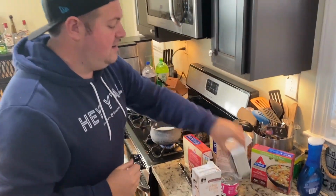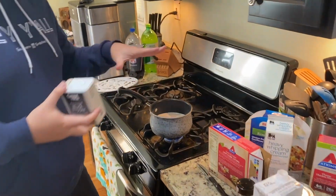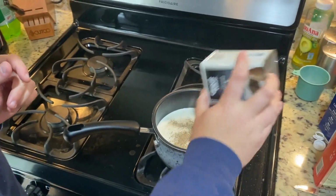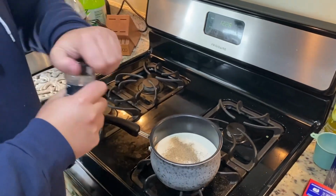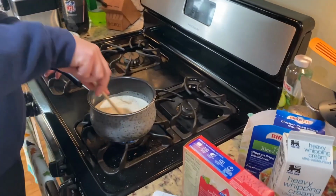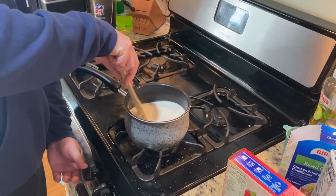And then we're gonna add some spices for our soup base. So I'm just gonna do some black pepper. I love a lot of pepper in my soup. And y'all know I don't measure nothing. And a little bit of garlic. And then y'all, you can just mix it up and let this get nice and warm.